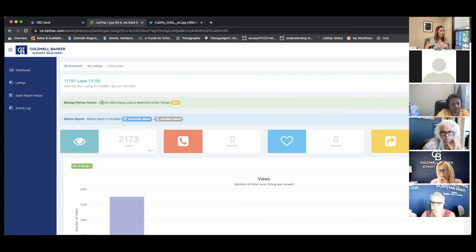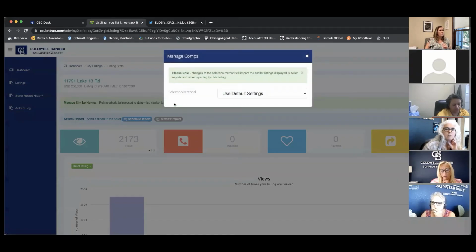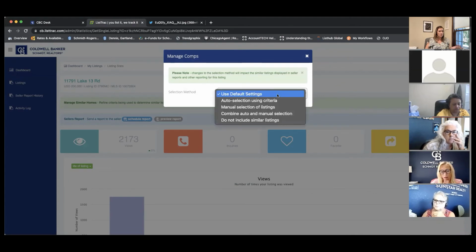And so, manage similar homes: refine criteria being used to determine similar listings. Click here. In this particular case, the seller report will also show, if they choose to, the competing broker's information. If your agent wants to change which kind of comps are being pulled in, this is where they would do so. So, selection method: you can use the default settings. You can auto select using your criteria you set forth. You can manually select certain listings, or you can combine both auto and manual, or you just can choose not to include similar listings at all.